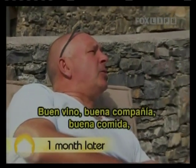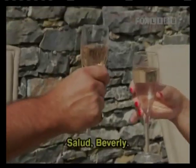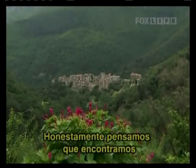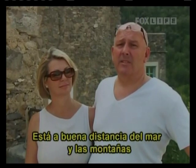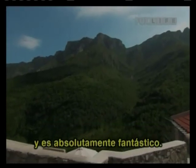Good wine, good company, good food. What more could a man want? Cheers, Beverly. We honestly think that we found our dream home here in Caleta. It is within distance of the sea and the mountains, and it's absolutely fantastic.